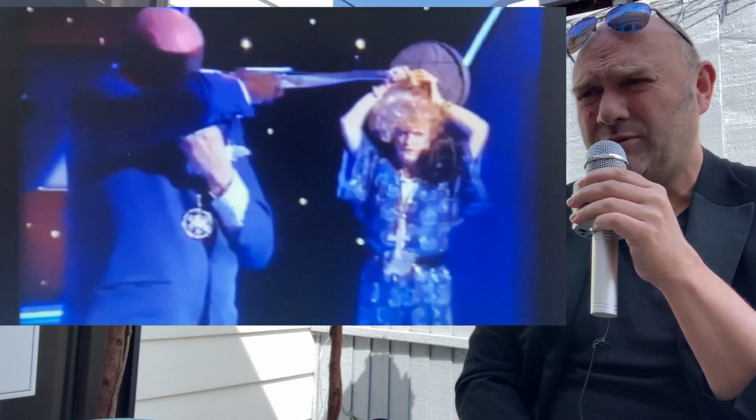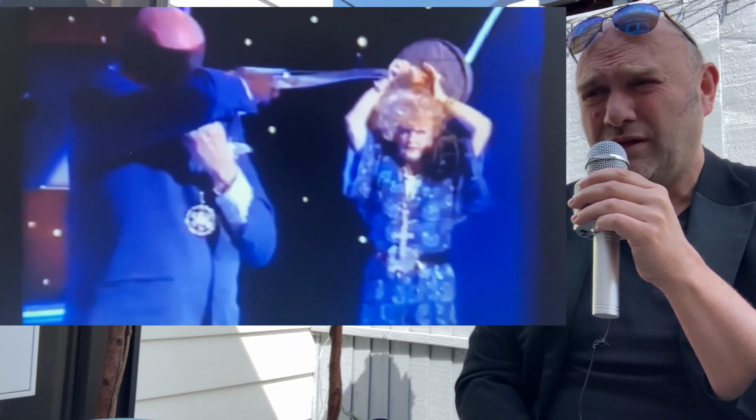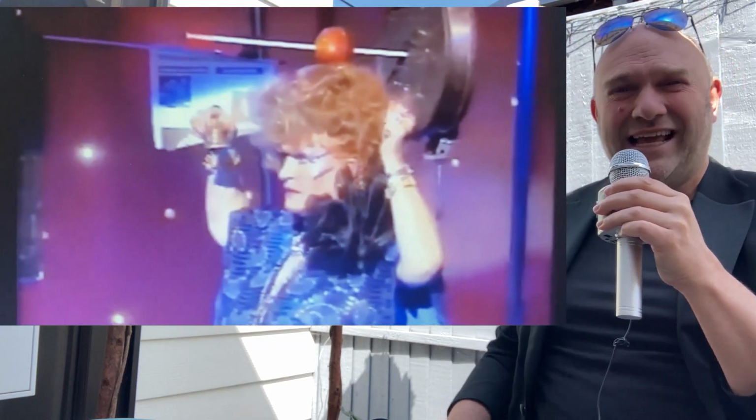There she goes, apple on top of her head. He's facing the wrong way, over his shoulder, he's blindfolded. He's facing the wrong direction. Look at that, the apple goes right in. Look at that, amazing, isn't it? I can't beat that, that's amazing, isn't it?